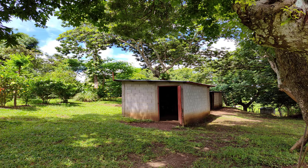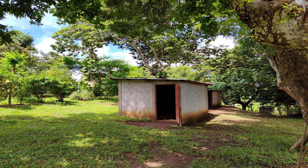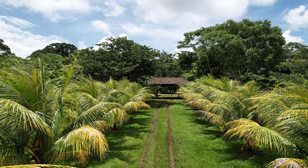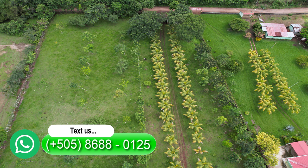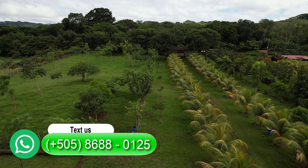So if you're looking for a finca, it has a great location, and it has many opportunities to build out or create vegetable gardens, you name it. So give me a call if you're interested to see this property that is located in Diria Diriomo, which is near Catarina. Thank you.